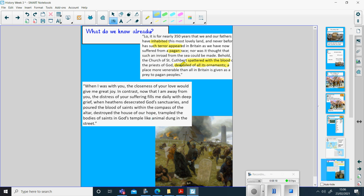"A place more venerable than all in Britain is given as a prey to pagan peoples." And if something is venerable, it means it's very precious, it's very special. The Vikings had no respect for that. They still chose to attack.